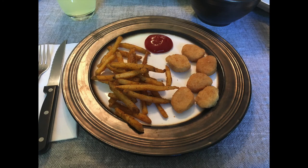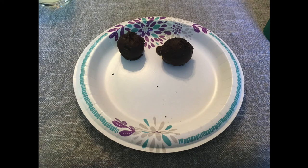Of course, I had the classic meal known as chicken nuggets and, of course, waffle fries. And my brother Max's famous chocolate truffles made out of Oreos and, of course, chocolate dipping. It was rich, but it tasted so good.